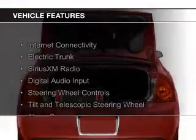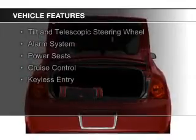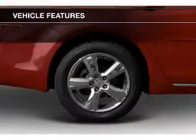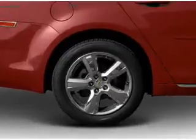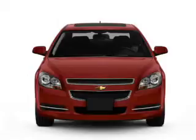The features include internet connectivity, electric trunk, Sirius XM satellite radio, digital audio input, steering wheel controls, a tilt and telescopic steering wheel, an alarm system, power seats, cruise control, keyless entry.